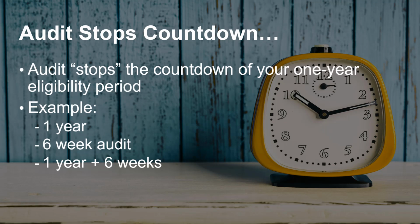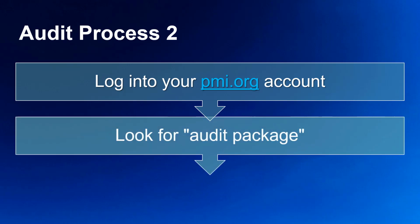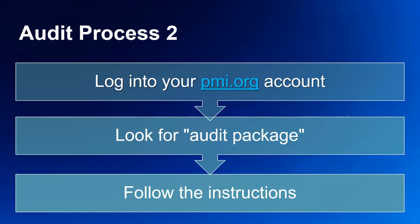So if, for example, your audit takes 6 weeks, then you have 1 year and 6 weeks to take the exam from the original submission date of your application. In other words, being audited does not take away from your 1 year period during which you can take the exam. After you get the info about being audited, you would log into your account on the PMI.org website. In your account, you find the audit package waiting for you. This package contains all the details that you have submitted in your application. It also contains audit instructions that you have to read and then follow carefully.